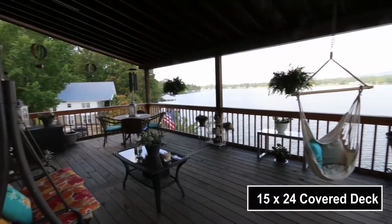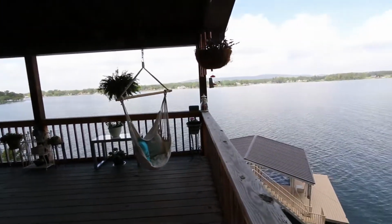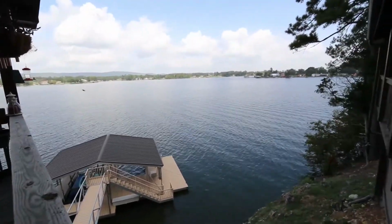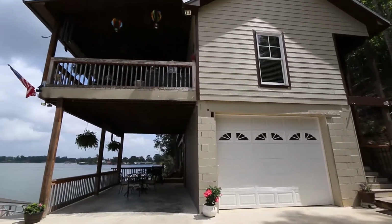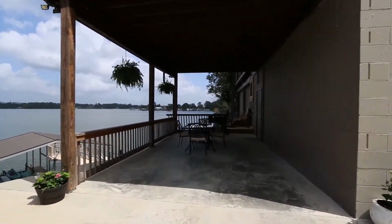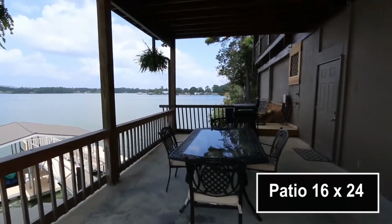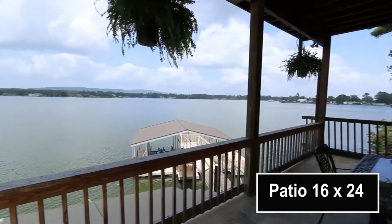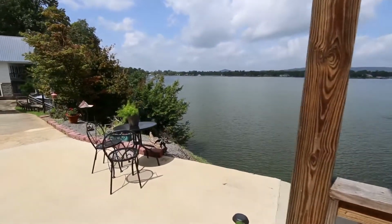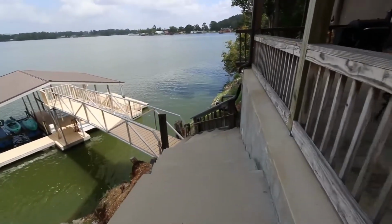You just don't get this kind of view in most places. And to have the deep water, the year-round water that you will have here. It's just remarkable. And then you've got this patio underneath the deck there. So you've really got three party areas for people to spread out. 16 by 24 patio. Look at that view. You've got views everywhere. And we're going to walk down and let you take a look at the boathouse.